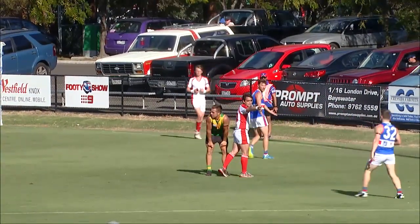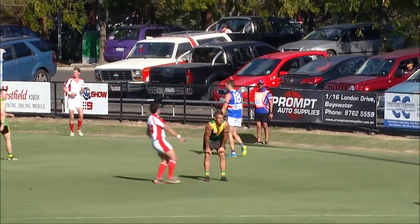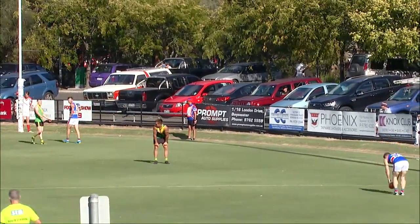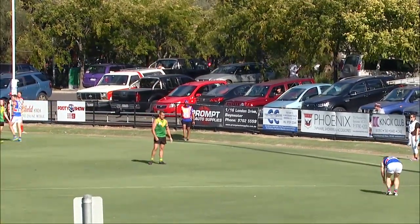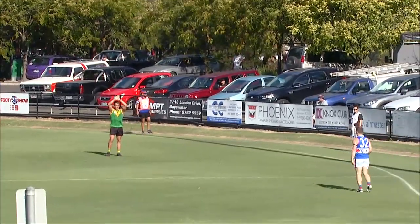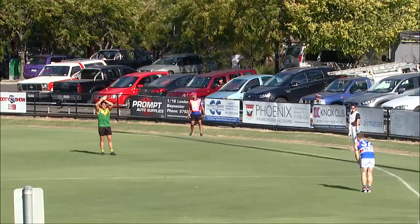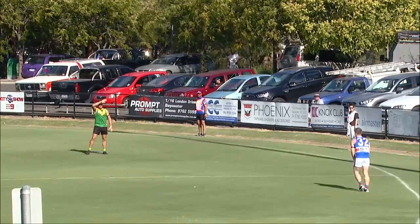Not the biggest kicker in the team, but I think with the wind behind him, he should be able to make the distance from here. I don't blame him, though, because he looked upfield and there was nobody there. There were 3 opposition players, so he had to go back inboard, and obviously he got caught out. But what a chase down, though. It was absolutely scintillating. He's been quite impressive, Rosier.